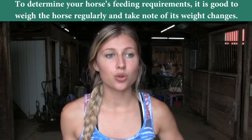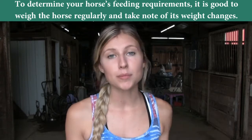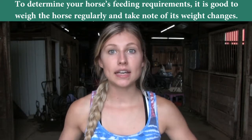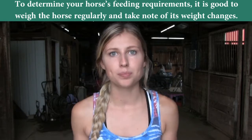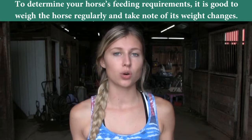So to know your horse's feed requirements, it's a good idea to recognize and take note of their weight changes. Some horses from summer to winter definitely might lose weight or gain a lot of weight. So be sure to know when that's happening or what seasons that happens to your horse, so you can adjust their feeding schedule. So if you know your horse's weight, you can calculate how much to feed your horse. So with your horse's weight, you can calculate the amount of daily feed your horse should be getting.